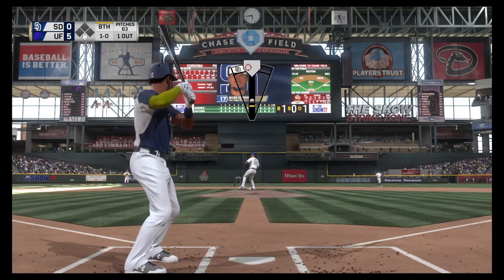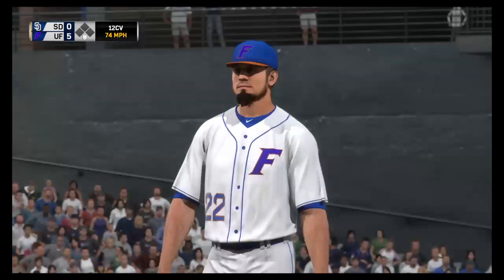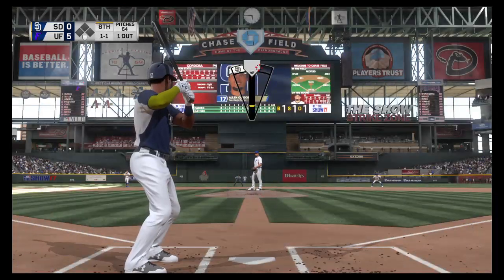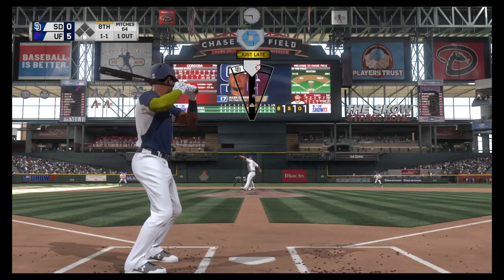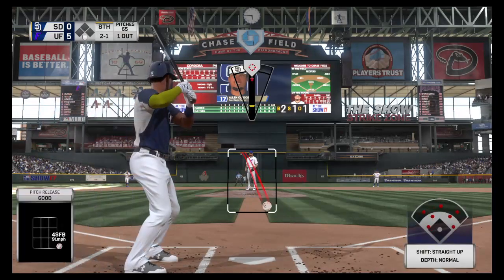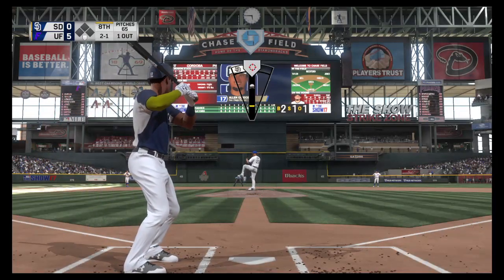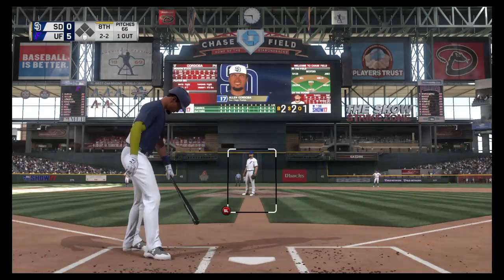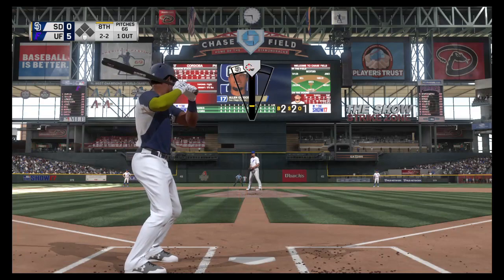The windup and the 1-0 pitch. A curveball that catches the inside corner. That pitch right there just locked him up. A curveball that doesn't break. A little front door curveball. You're looking for it to go back out over the plate, and it doesn't. It just locks you up as a hitter. Could have been 3-1. Instead, it's 2-2.